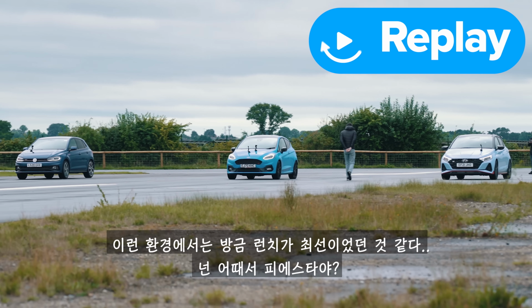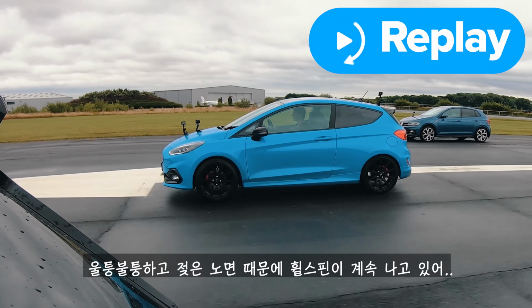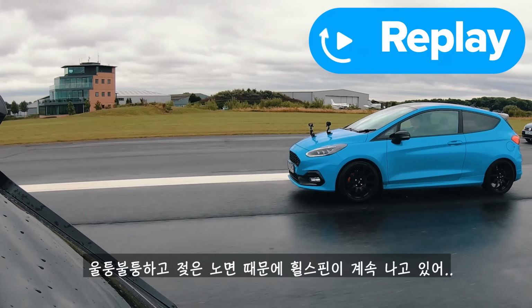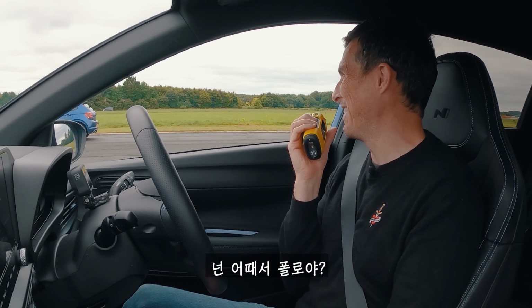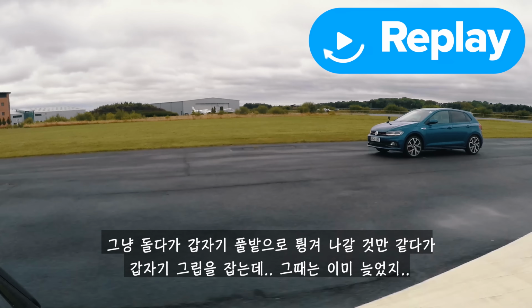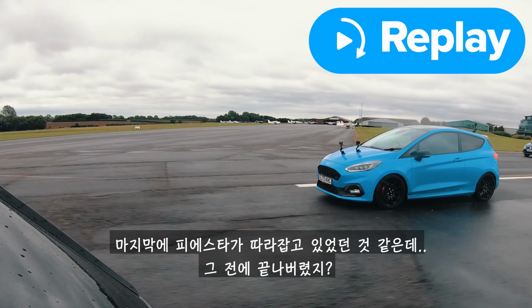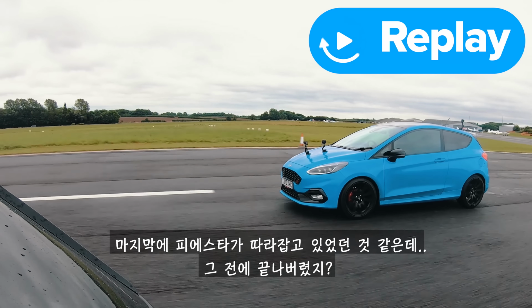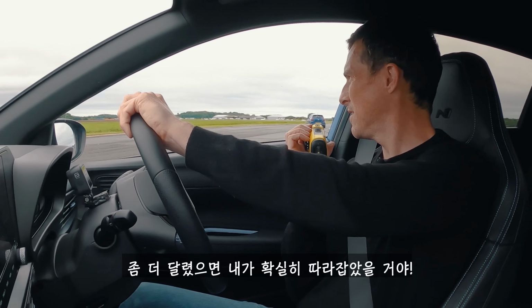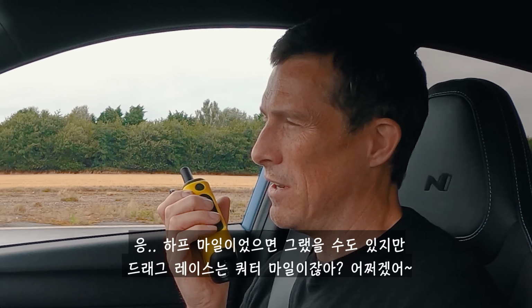Do you know what? I think that's as good a launch as I'm going to get in these conditions. How about you, Fiesta? Just uneven, wet patches, spinning the wheels up. And how about you, Polo? The wheel spin is extraordinary. It feels like it's going to spit you off into the field, and then it finally hooks up, but I wasn't catching you guys. I thought that Fiesta was ever so slightly gaining on me, but you just run out of room. A little bit longer, I would have definitely had you, I reckon. Yeah, maybe the half mile, but this is about quarter mile, so bad luck.